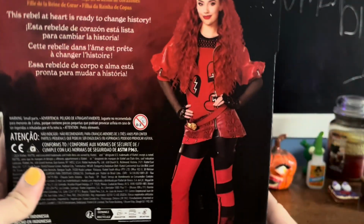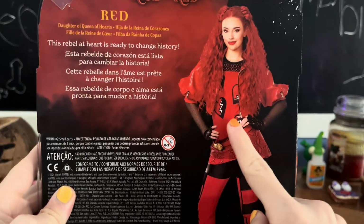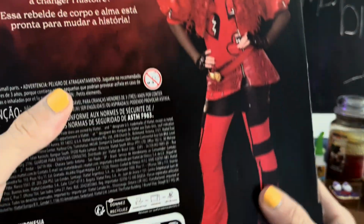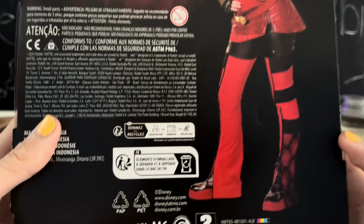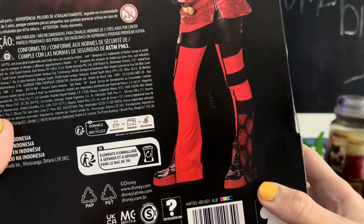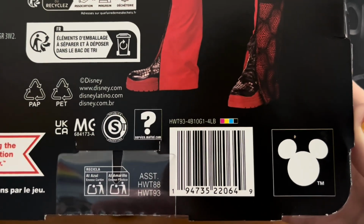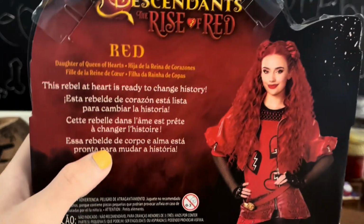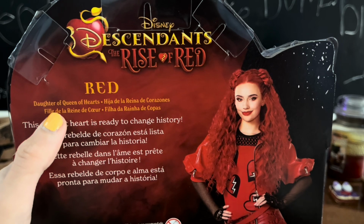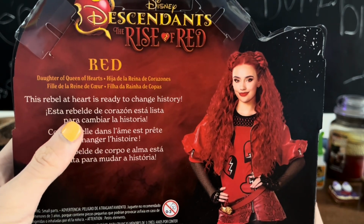Then on the back of the package, we have Miss Girl right there, full body, which if you notice, there's no extra black belt, but they added that on the doll, so it's a little interesting. And then you can see all the different materials that the outfit uses, but the doll doesn't seem to have some of these. Then you can see Mattel at the bottom, a little Disney logo for some reason, and then there's the barcode, and then it says Red, daughter of Queen of Hearts. This rebel at heart is ready to change history.